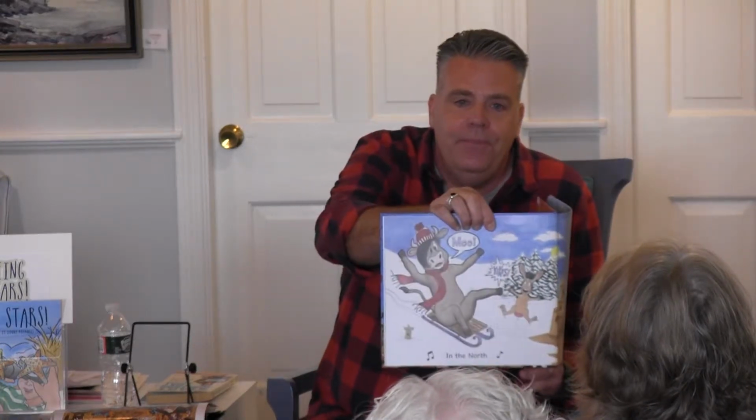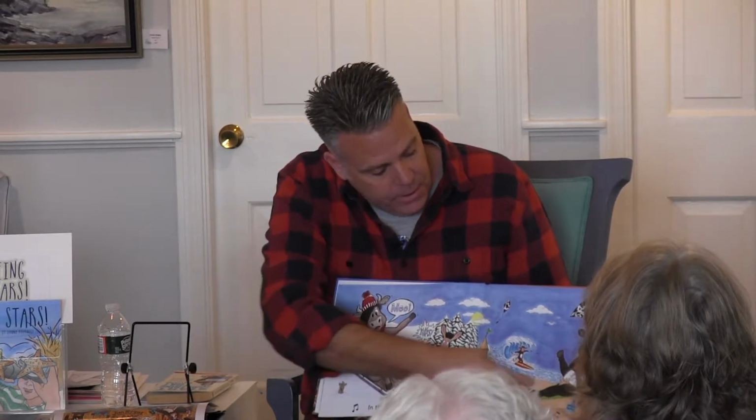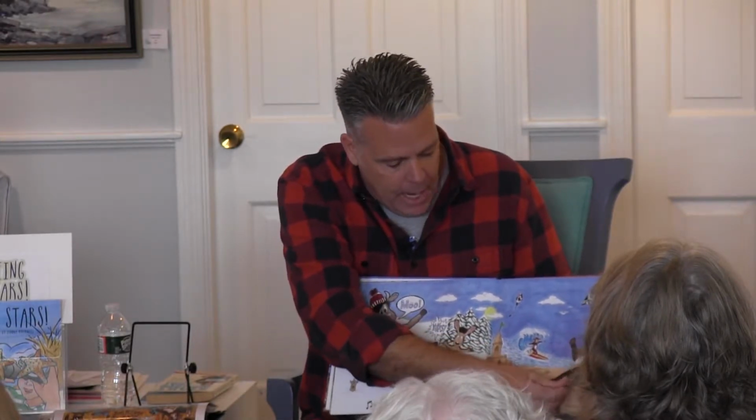In the north. The south. And here's the cows hanging out at the beach. What kind of suntan lotion do you put on cows? Udder butter. We got a sea cow over here.